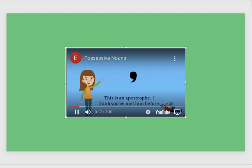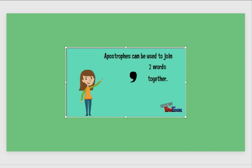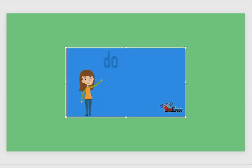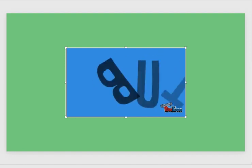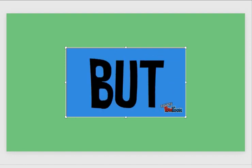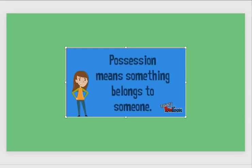Is an apostrophe. I think you've met him before. Apostrophes can be used to join two words together. Do plus not equals don't. I plus would equals I'd. But did you know an apostrophe can also show possession? Possession means something belongs to someone.